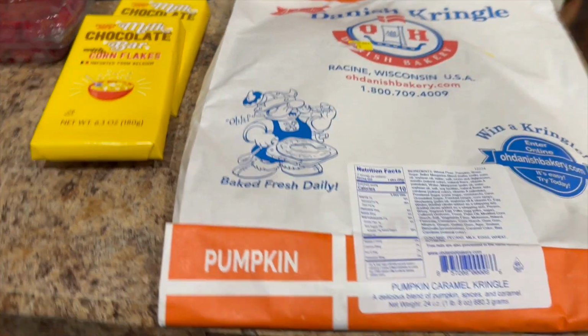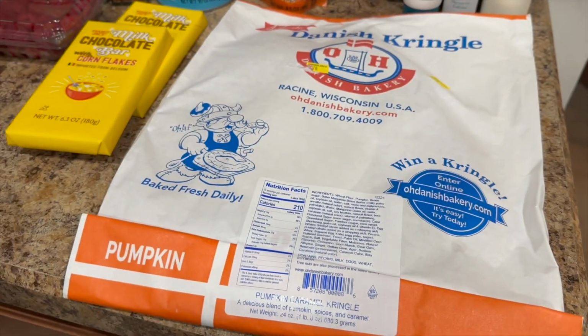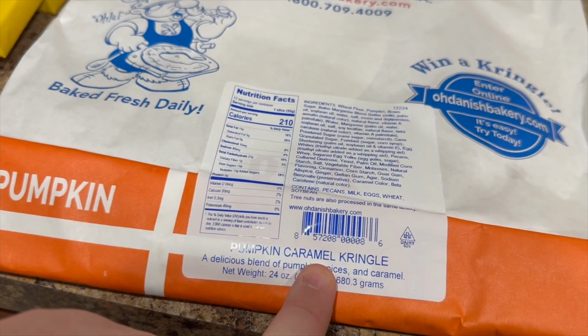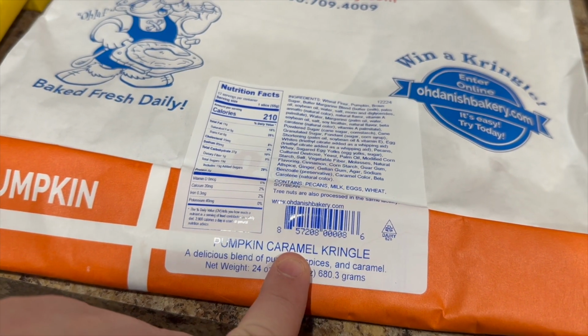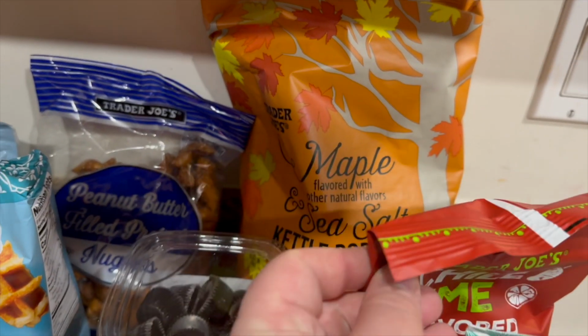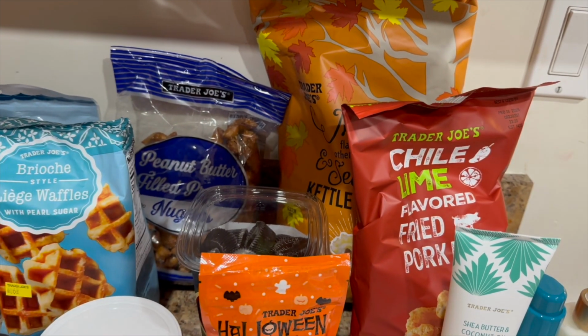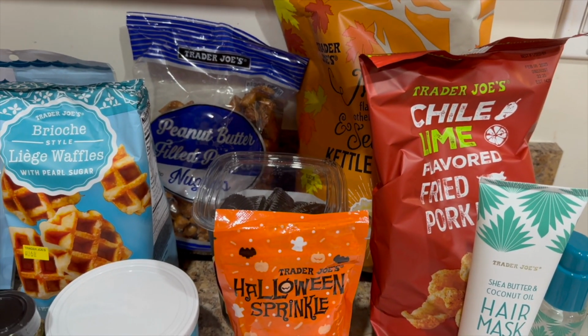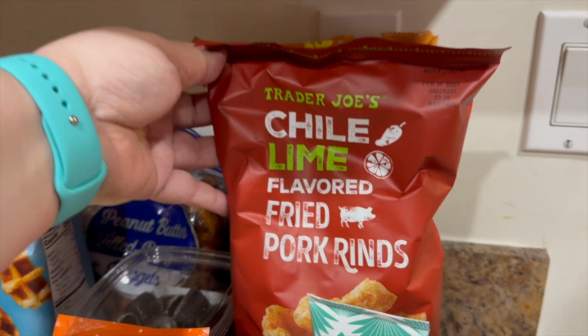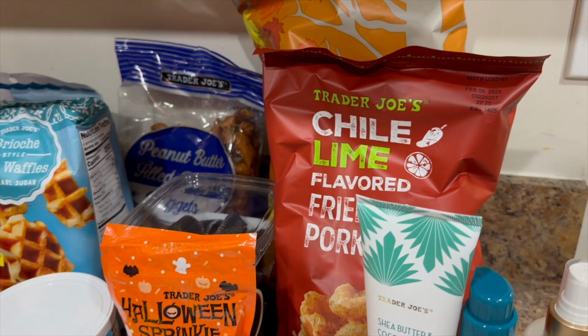I also saw a new Pringle. I'm so excited. Although we're not big pumpkin fans, it does have a very key ingredient being caramel. I love caramel. So we're going to try this out, see how we feel. They had out the maple popcorn. I remember being lukewarm about that last year, but I might give it a try again, see if we end up liking it. These were new, at least new to me. Chili lime flavored pork rinds.